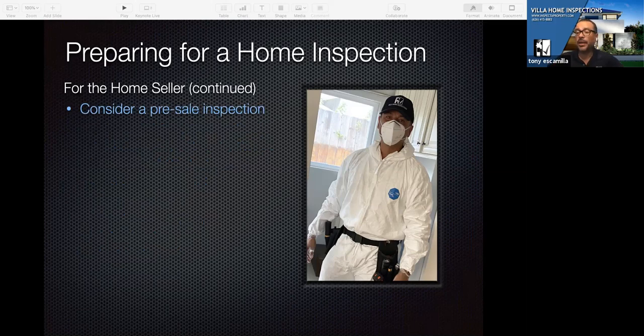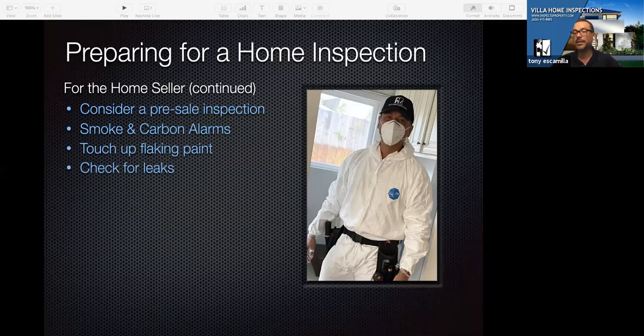Consider a pre-sale inspection. I'm surprised that on average, maybe about 10% of my business is pre-sale inspections. Sometimes the sellers will call me and say, hey, I'm thinking of putting it on the market. Let's do the inspection so I can know what we're dealing with and I can disclose everything. When the time comes, their transaction goes through a lot easier. Smoke and carbon monoxide alarms, these are the typical things that most sellers should take a look at before they put the house on the market. Touch up any flaking paint, check for leaks under sinks, loose toilets, things like that.